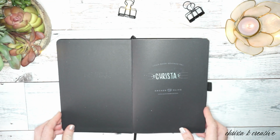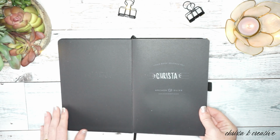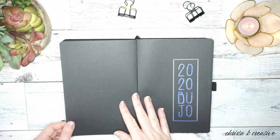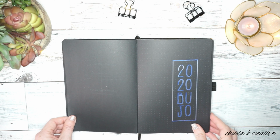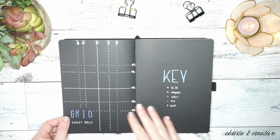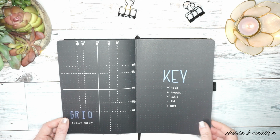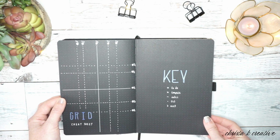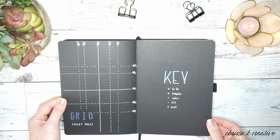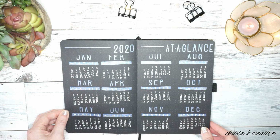This was really a test of my creativity. I stuck with metallic inks and just kept a lot of it simple. My setup this year was based on the Pantone color of the year, which was blue. As you can see, my key and my grid were one of the first spreads I did. And going forward, I never really stuck with the key. It's something I don't think I'll do going forward.